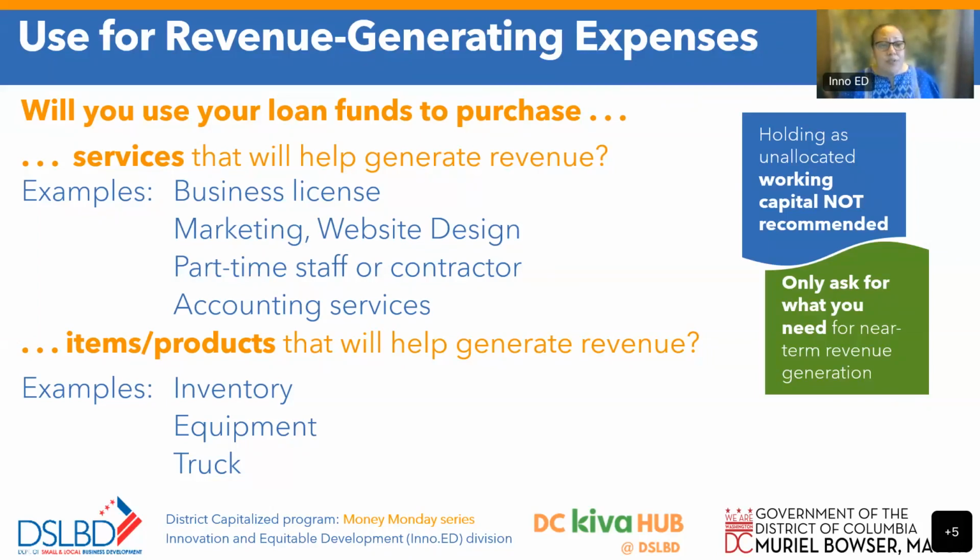Those are some examples of the many types of ways you can use your funds for a service that will help generate revenue either through sales or through a contract. You can also use your funds to buy items to help you get to a sale of revenue: inventory that you would sell, supplies to produce that inventory.